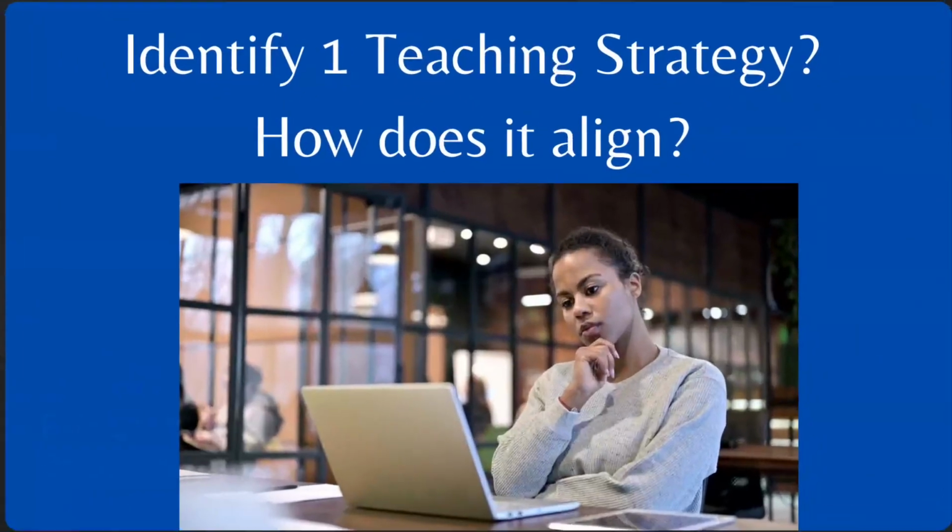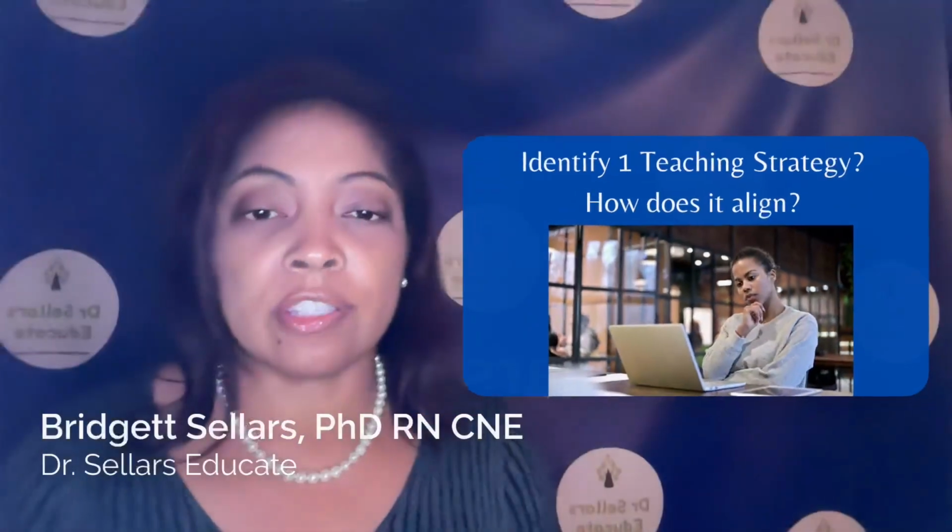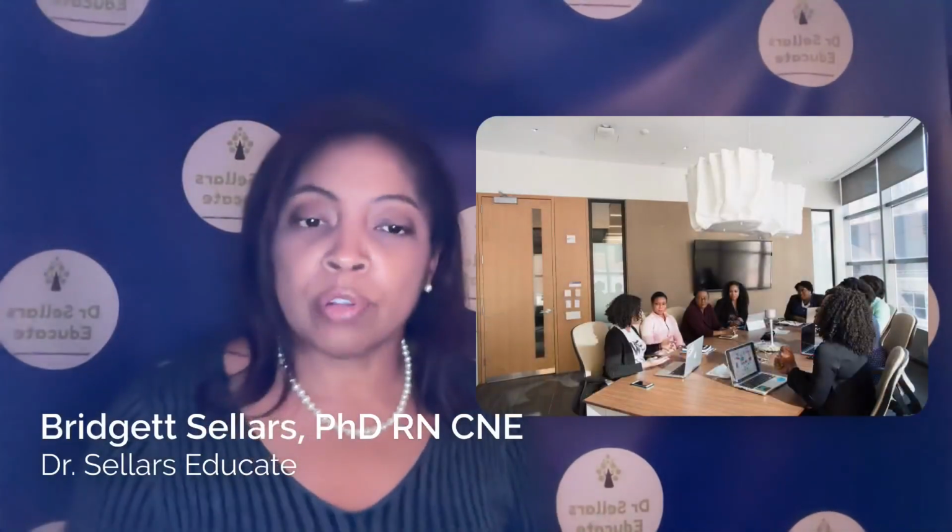Okay, so we know that the Evolve site that Elsevier has is another great way for us to engage in evidence-based practices and additional resources to support our journey moving forward towards excellence. So write that down. Not only what is your teaching strategy, but how does it align? Using table 14.1 in Billings and Halstead is an excellent resource to help you if you're struggling a little bit with content.